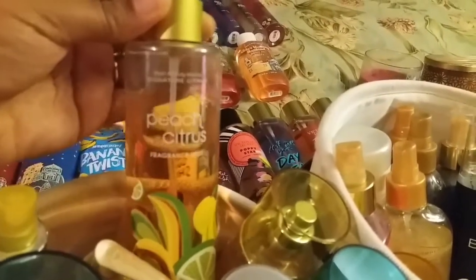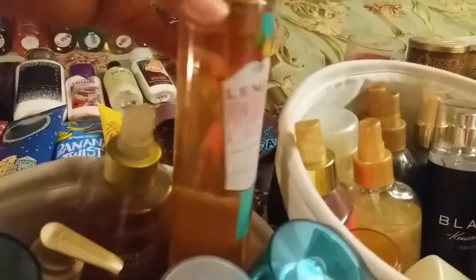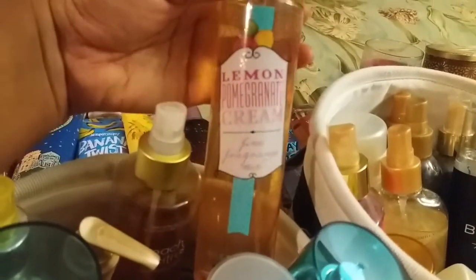Then I have my Peach Citrus by Bath and Body Works. I have my Lemon Pomegranate Cream, Bath and Body Works.